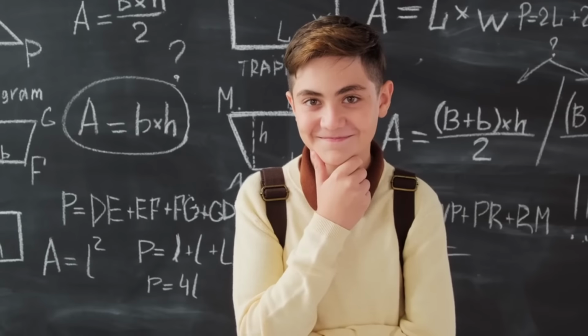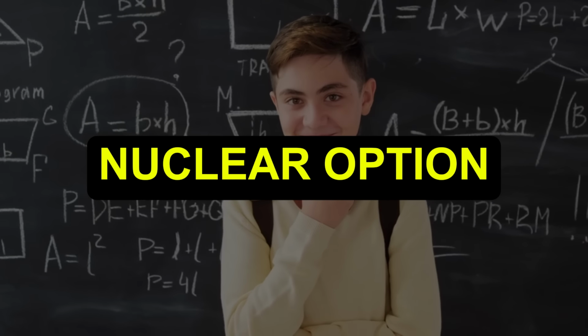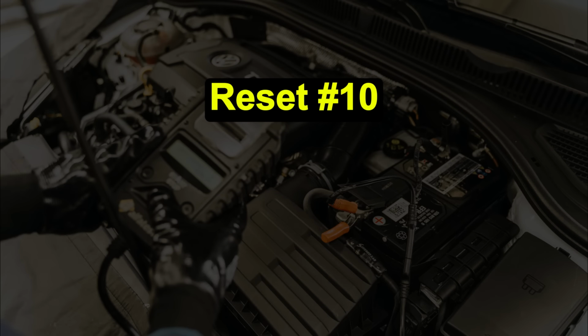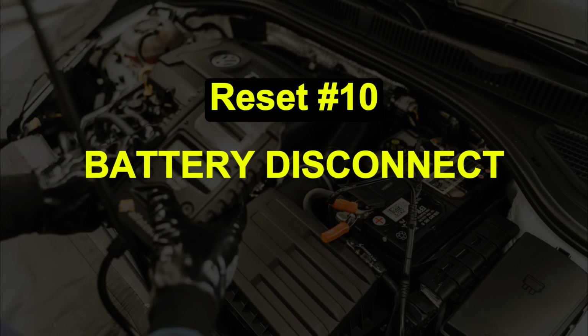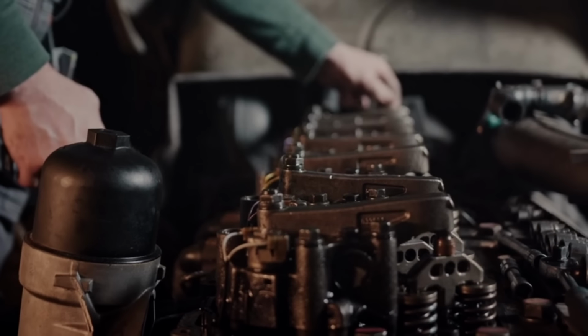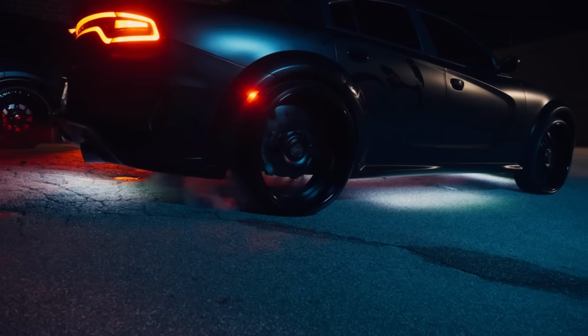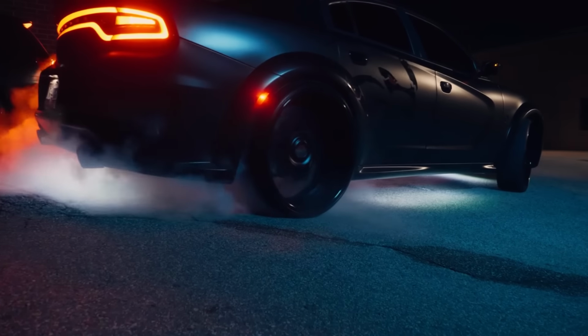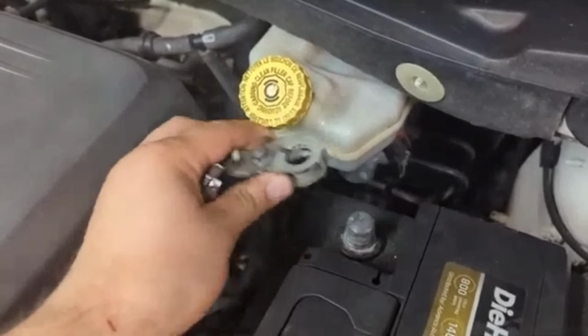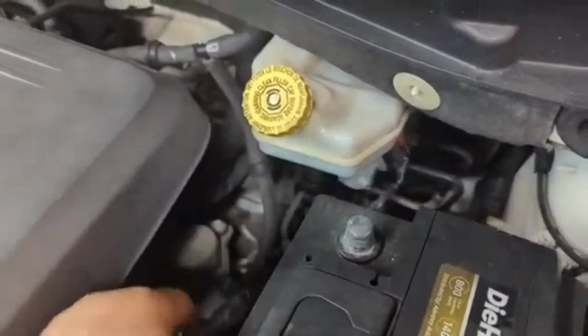But first, let me show you the nuclear option that every mechanic uses but never tells customers about. Reset number 10, battery disconnect. The nuclear option. Here's the reset that fixes more car problems than any other trick in existence. I call it the nuclear option because it wipes your car's brain completely clean. Just disconnect your negative battery terminal for 15 minutes, then reconnect it.